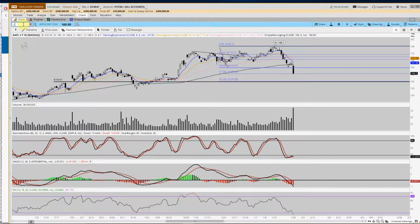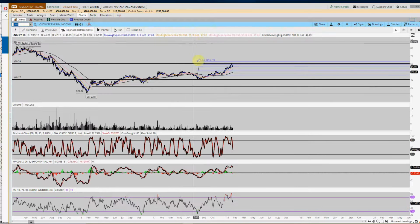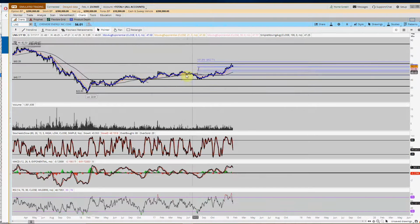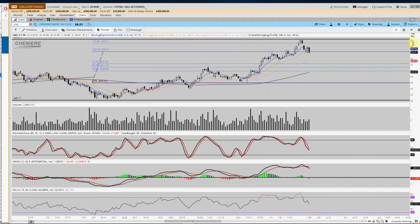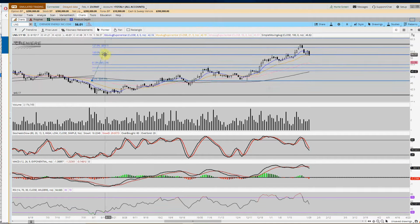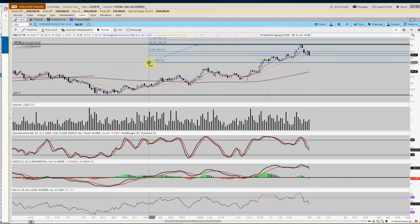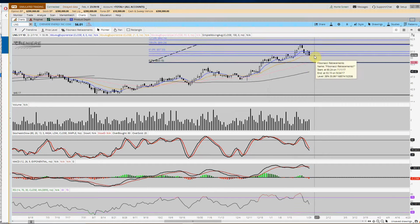Taking a look at LNG. So LNG is kind of at the 21 EMA support level. It did have a pullback, and actually I can redraw the fibs to have a better look here. So I'm going to go from our swing high here, we'll tighten it up to our swing low, and you can see that we closed right on the 38% retracement line.